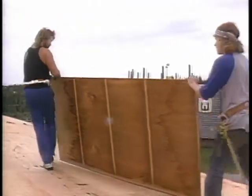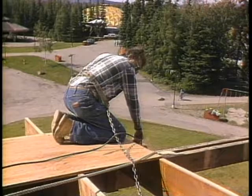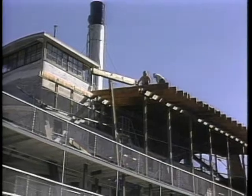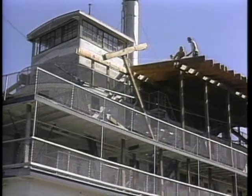We had a total of four roofs on the boat we had to take off. They had to be taken off piece by piece. Just the way they put it up, we had to reverse the process and take it back apart because it was putting too much weight on the boat. We had to manhandle the whole roof and lower it down by ropes and that.